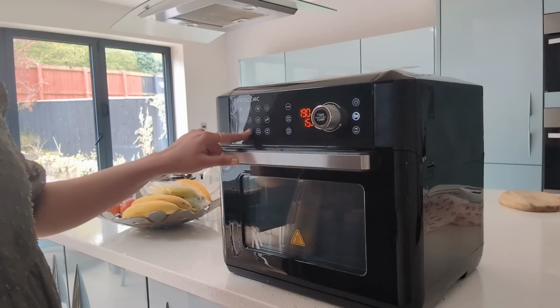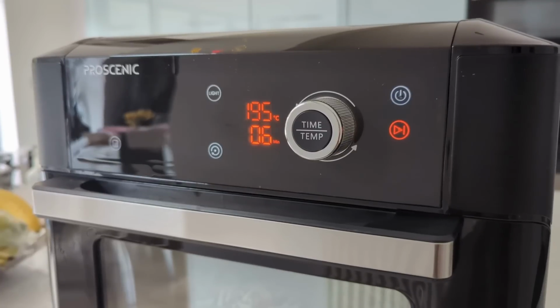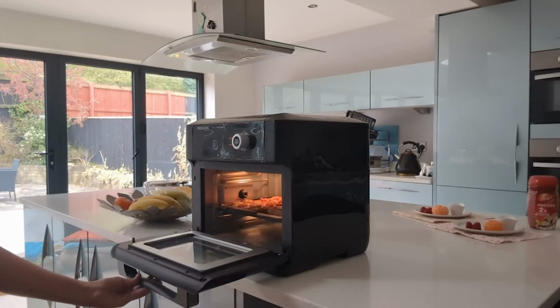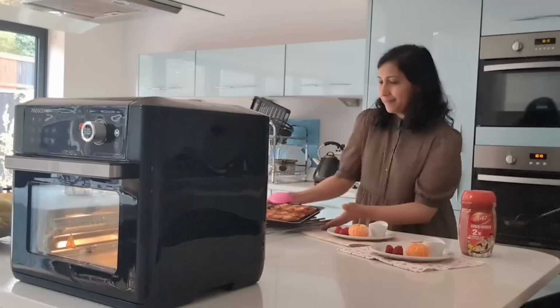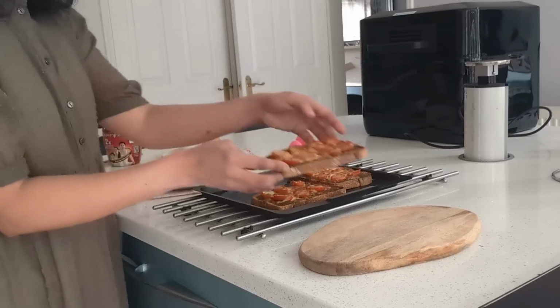The panel has different options, and I choose the bread symbol for it to be toasted. The air fryer has a default temperature and time set, making it perfect so that I need not worry about anything else. I just hear a beep to know it's done. Cheesy tomato pesto toasty is all ready.